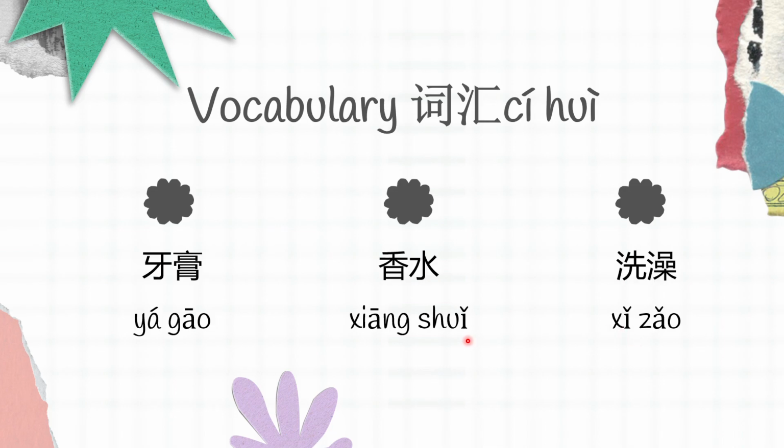So here is the next slide. We have 3 more vocabularies. 牙膏, 香水, 洗澡. So let's read together, guys.